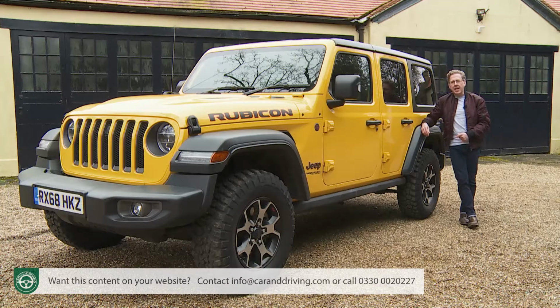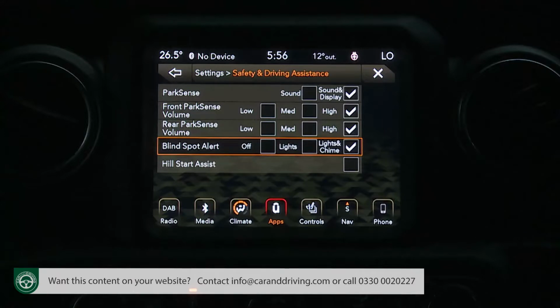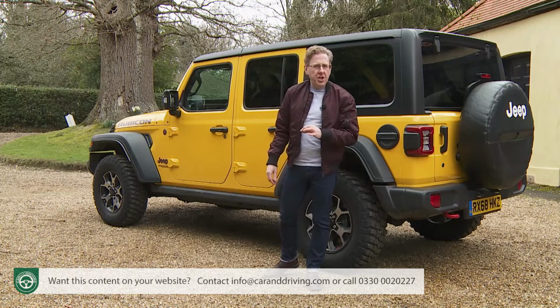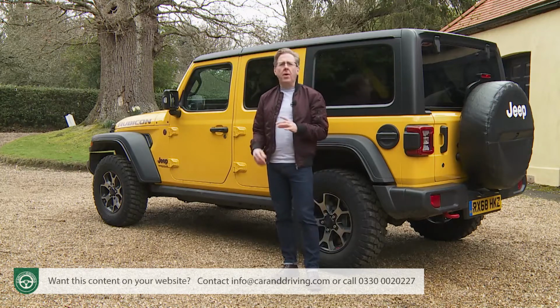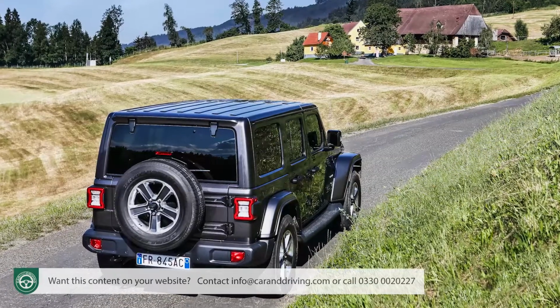Hence the 18-inch polished aluminium wheels, the silver accents on the door mirrors and the front grille, and the hard top headliner, plus blind spot monitoring and rear cross path detection. You could be excused, though, for questioning why you'd really ever want any more luxury in a Wrangler than the base Sahara variants can already offer.